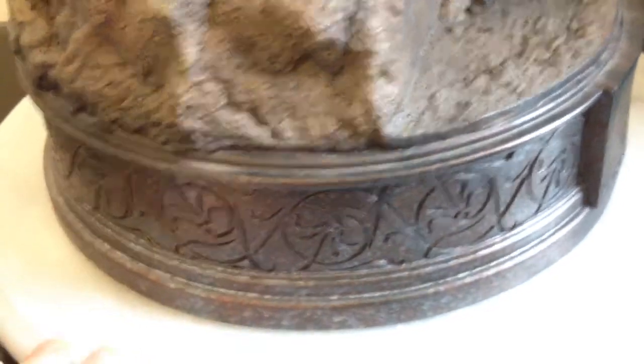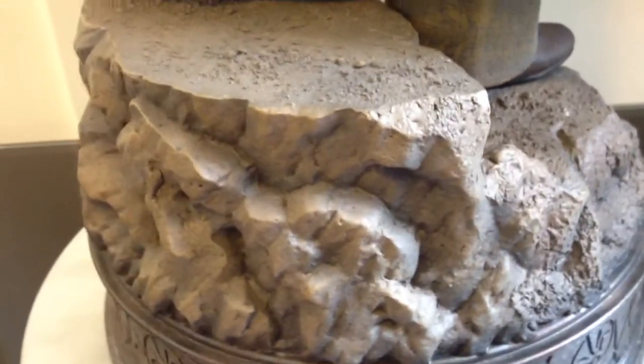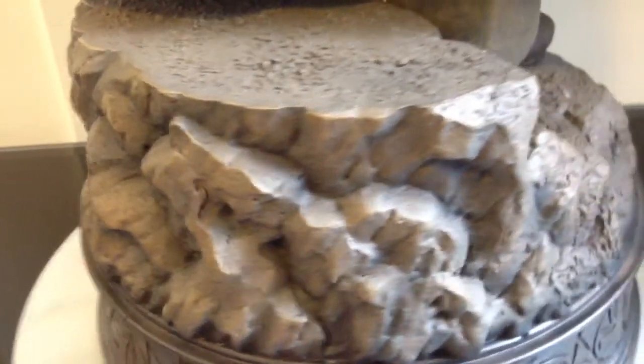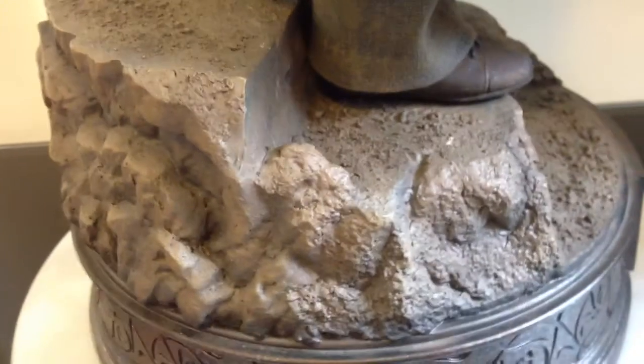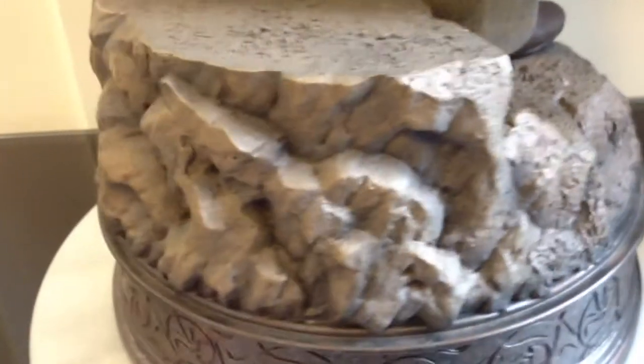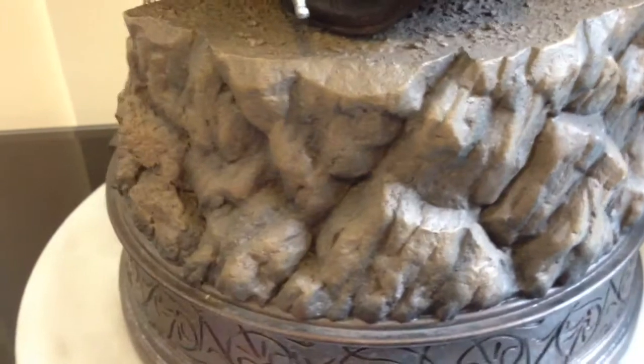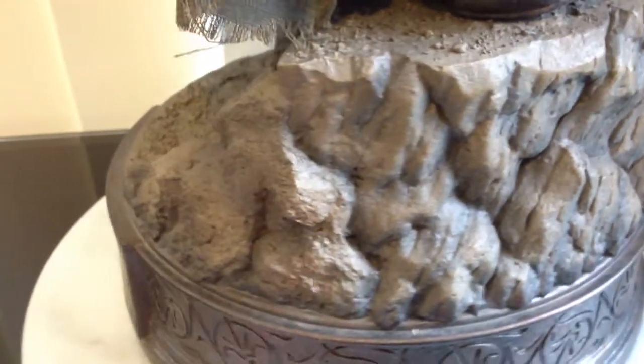Got the runes and the base. Just the rock and the steps have been done well. It's a nice contrast too, seeing Saruman has a similar pose and similar steps, but his are of Orthanc. Sort of resembles the different qualities and the different characteristics of both wizards.